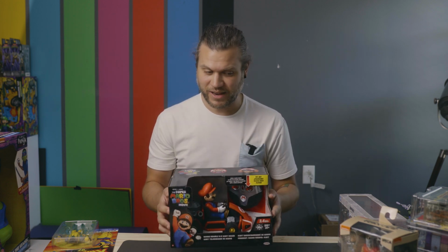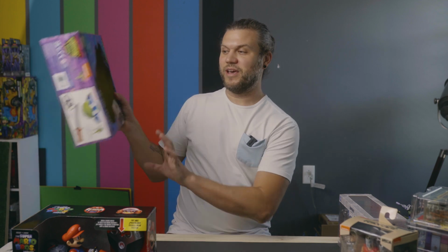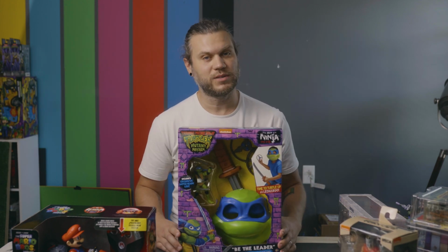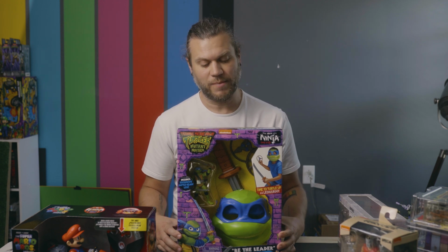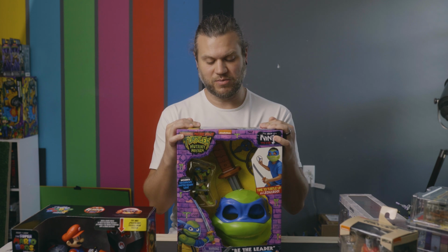Now on top of that, if you guys know anything about Mutant Mayhem from their Making of a Ninja Only at Target line, they released this. And I don't need a sword or a mask. So I think I'm going to give this to my nephew as well.